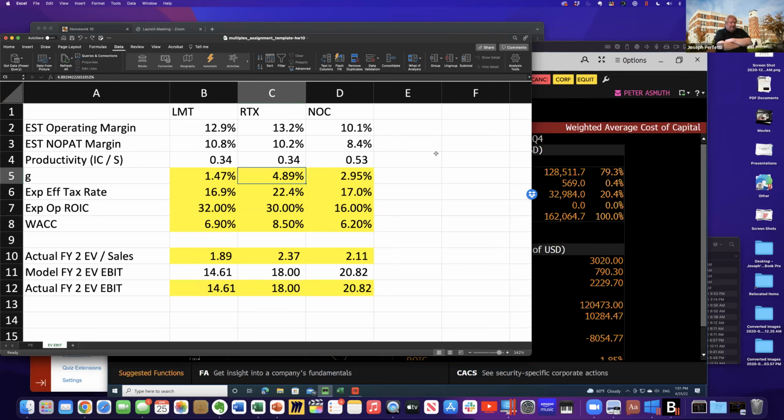So it is clear that somewhere around this almost 5% G is what's driving Raytheon's multiples, both the PE as well as the EV to EBIT, to be a premium to everybody or to Lockheed Martin on all the ratios. Even though Raytheon has a higher tax rate, 22.4 versus 16.9. We've used the modified JP Morgan one of 19 versus 17. Higher tax rate, higher cost of capital, still trading at a higher multiple with a lower spread, how much bigger G? But that G's got to be on a positive spread.